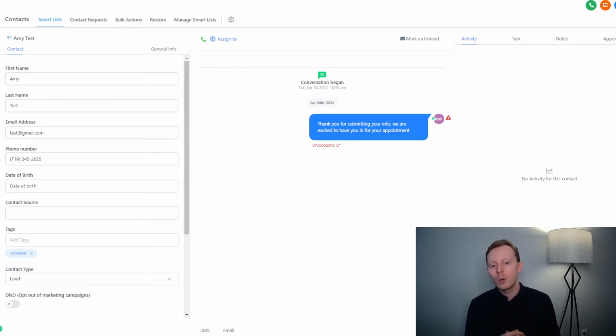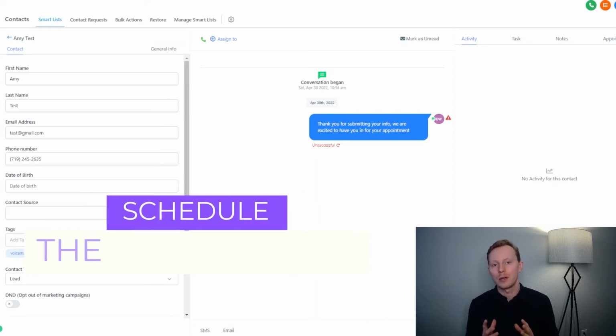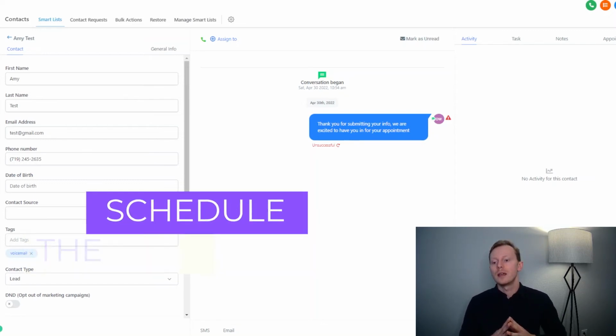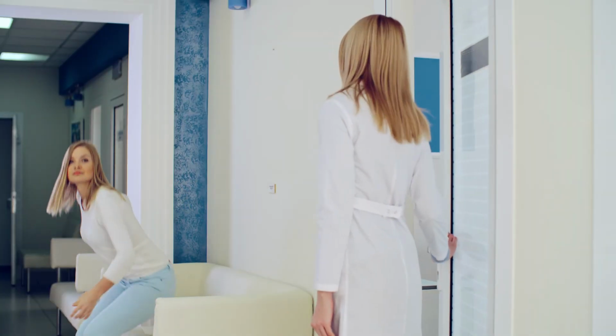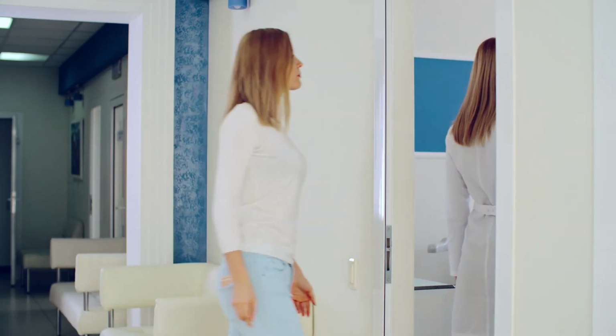Now, when you call one of these leads for the first time, you want to remember the goal is to schedule the appointment. There may be some questions regarding treatment, which you can answer, but ultimately the goal, especially with Invisalign, is this: we don't know what the treatment's going to look like. Not everyone is fit for Invisalign. So the best option for them would be to come in for that initial consultation.